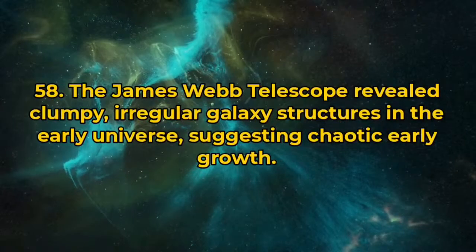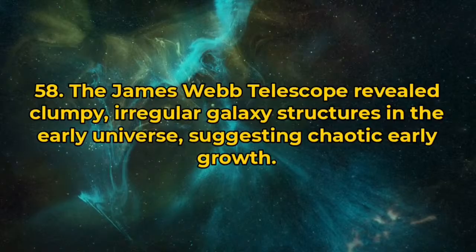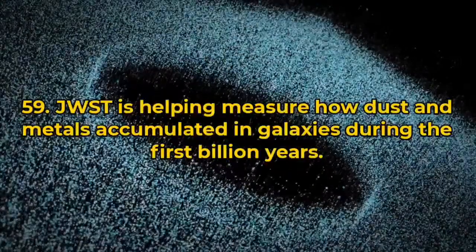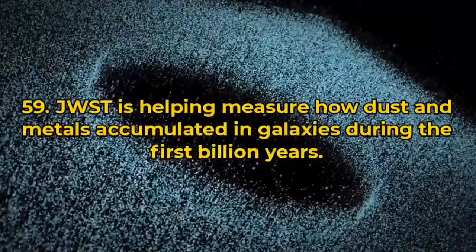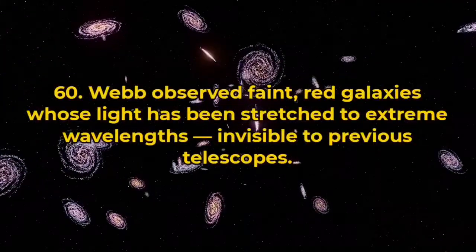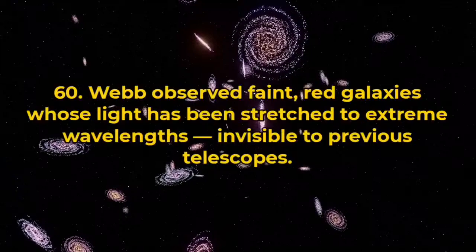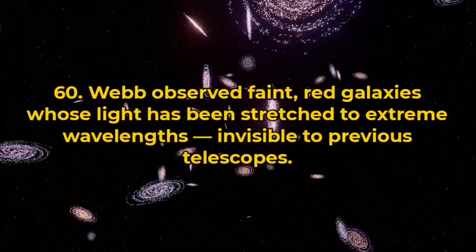58. The James Webb Telescope revealed clumpy, irregular galaxy structures in the early universe, suggesting chaotic early growth. 59. JWST is helping measure how dust and metals accumulated in galaxies during the first billion years. 60. Webb observed faint, red galaxies whose light has been stretched to extreme wavelengths invisible to previous telescopes.